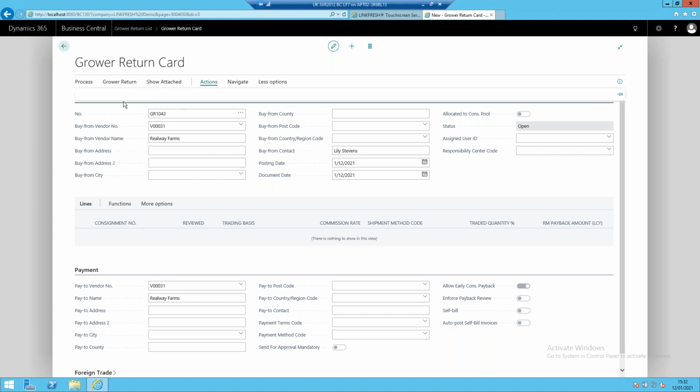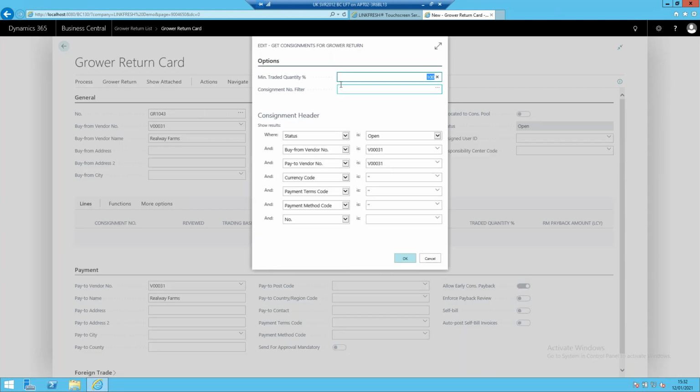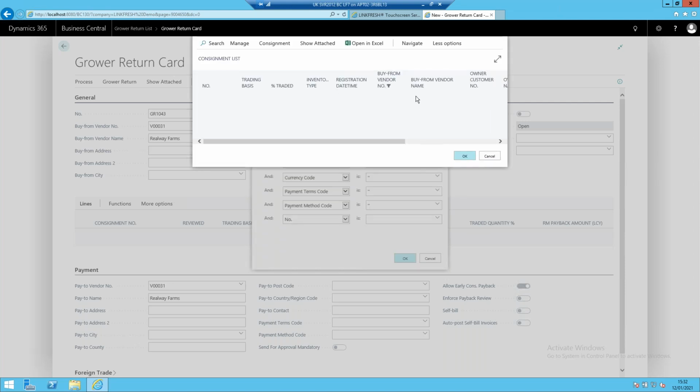I should then be able to go to actions, functions, and get consignment data. A window pops open to be able to start that work of spanning through those consignments. The toggle button was switched on. So this first field is saying, please, when you do your span through consignments, as it stands, only include traded consignments that have hit 100%. Well, I can change that because I'm allowed to pay back early. I can change that back to 0. So it should enable me to pick up the consignment that we're working with. I click on the ellipse button to search my list of consignments.